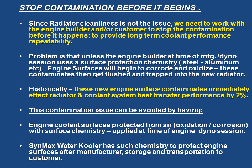Now, here's the deal. The problem is that unless the engine builder, at the time of manufacturing or at the dyno session, can use a surface protection chemistry for the steel and the aluminum, the engine surfaces will begin to corrode or oxidize, all right, rust or aluminum. These contaminants then get flushed and trapped into the new radiator when you bolt it in the car and fire it up. Historically, the new engine surface contaminants immediately affect radiator and coolant system heat transfer efficiency by 2%.